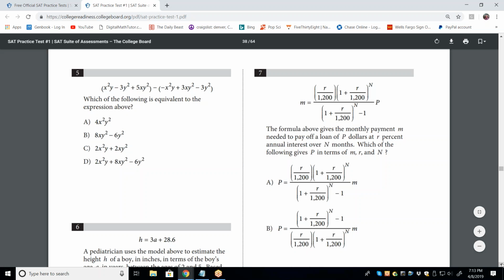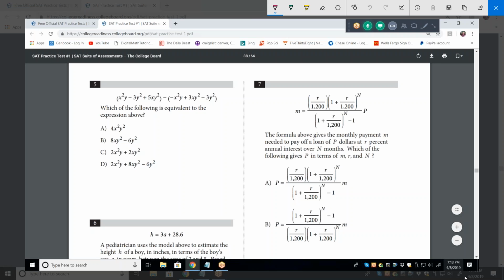Okay, number 5. Now we probably are no longer in the easy question section. Not going to be hard yet, but it's going to be about medium. So how do you handle polynomials like this? In this case, they're being subtracted. What's the first thing you do? Well, actually not. The first thing you always really want to do is get rid of the parentheses. Then put all the like terms together.